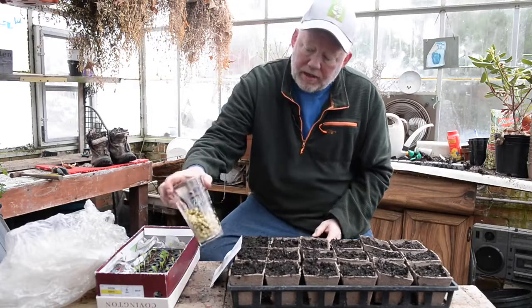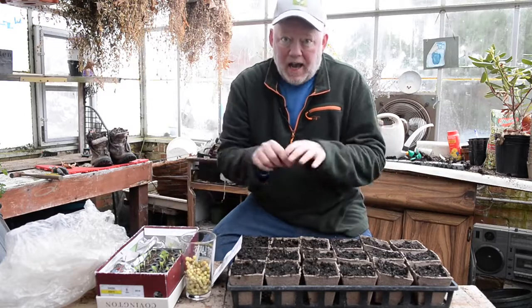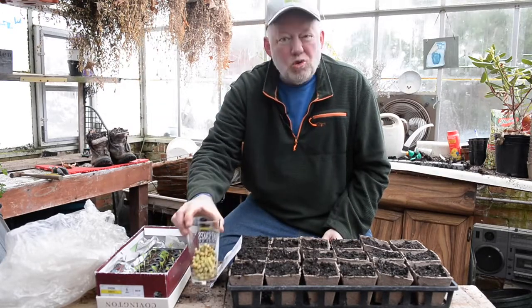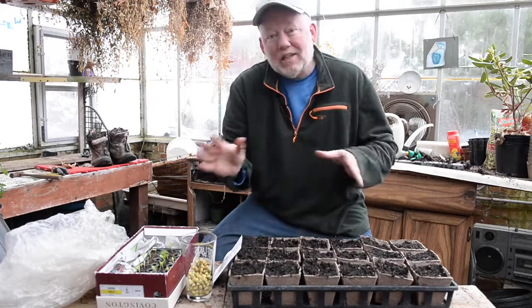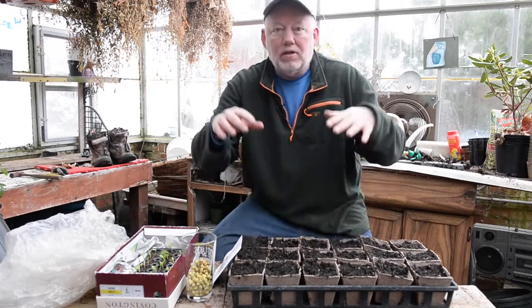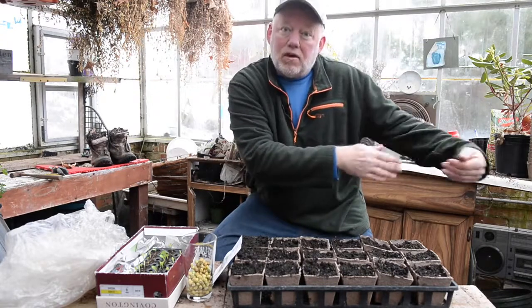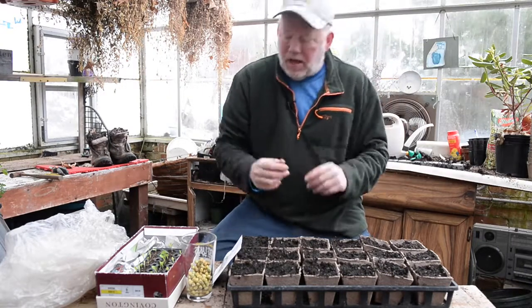I have done some experimenting though, where I have started these in a traditional flat and transplanted them out in the garden, and it sets them back about 2 weeks. But that's a good thing, because these will come up, they'll start putting on flowers, putting on peas, and then you've got another crop right behind them. So I'll probably do that too.